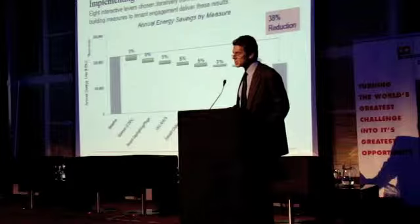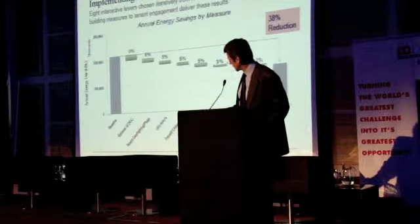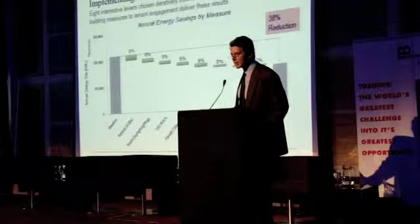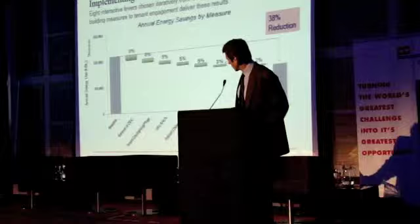DDC, the digital controls over the energy system. Controlling tenant use, simple things, and lighting, and switching off equipment which is idle. Variable air volume air handling units. Retrofitting the chiller plant.